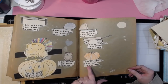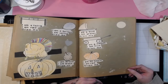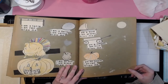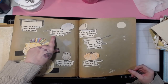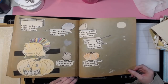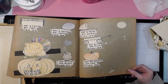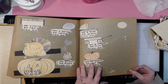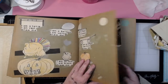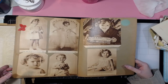It says, I am an apple. I am red. Draw me. And then they make it into a pumpkin. That's funny. The kid wasn't very smart, was he? Look, I am a balloon. I am yellow. Draw me. It makes a blue balloon. Here's another one. I am a table. I am red. Draw me. Brown. This person did not know their colors. I am a wagon. I am blue. It's brown. I am a boat. I am green. I am an owl. I am black. It's brown. Either they were being a smartass or they really had no clue what colors were.